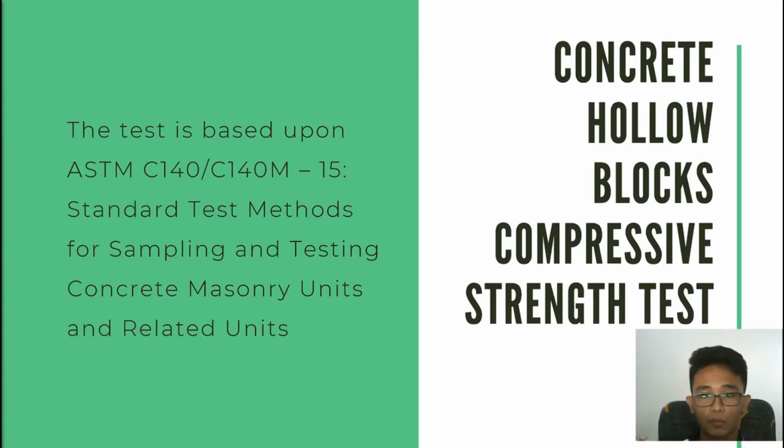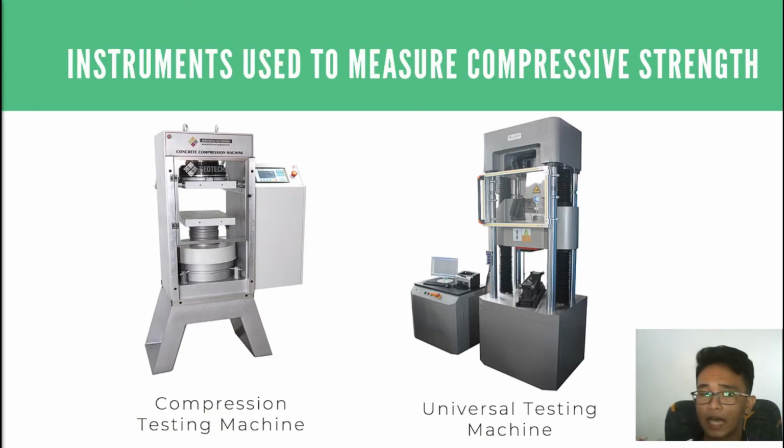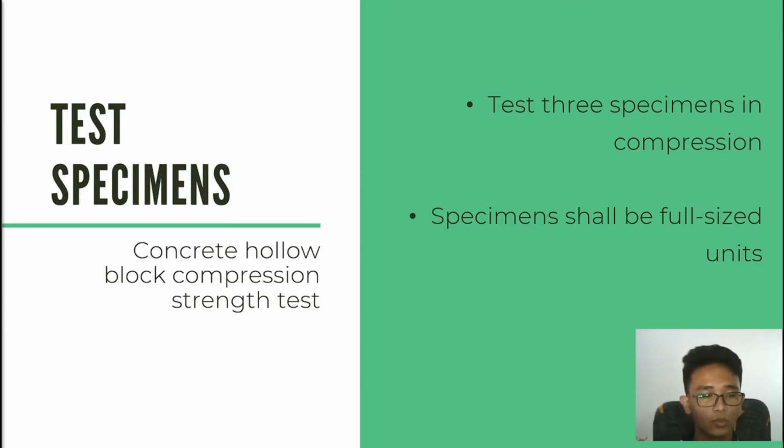The test method we will explain is based on ASTM C140/C140M-15, the standard test methods for sampling and testing of concrete masonry units and related units. For testing compressive strength, two machines can be used: the compression testing machine or the universal testing machine configured for compression test. Based on ASTM C140, the testing machine must conform to the standards set in ASTM C1716, the standard specification for compression testing machine requirements for concrete masonry units, related units, and prisms.